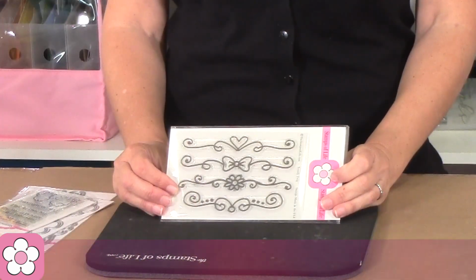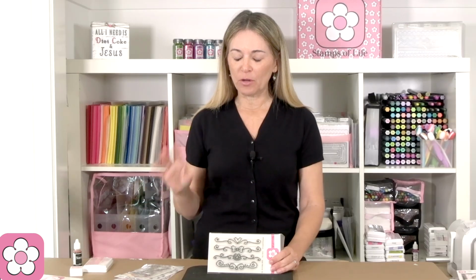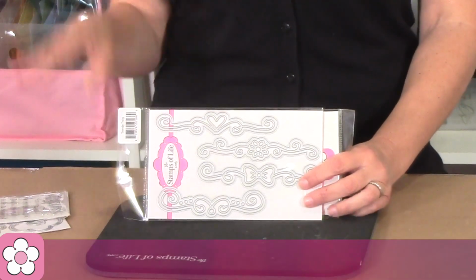For example, I bet this set is brand new to you because this is an oldie but a goodie. And let me just tell you, it's one of my favorites. It is called Trendy Twig, and it has these 4 gorgeous flourishes. They are stunningly beautiful, fantastic, but guess what, you guys? Even better, they have dies as well. The inside dies and the shadow dies, so you get to do both, and it makes a fantastic set. Make sure you check out the website for all the ideas.